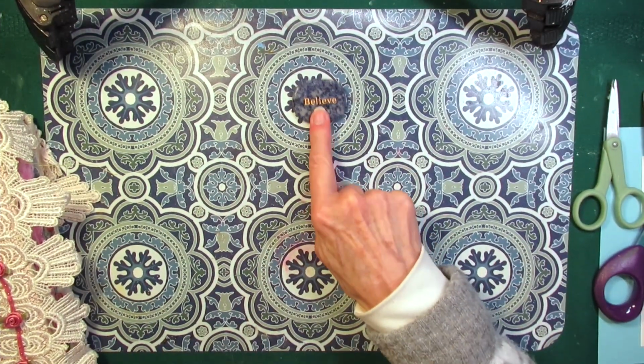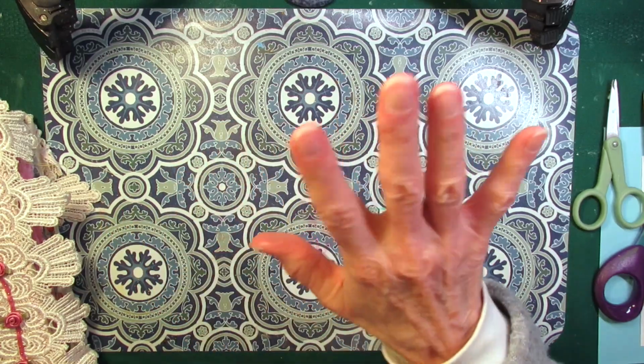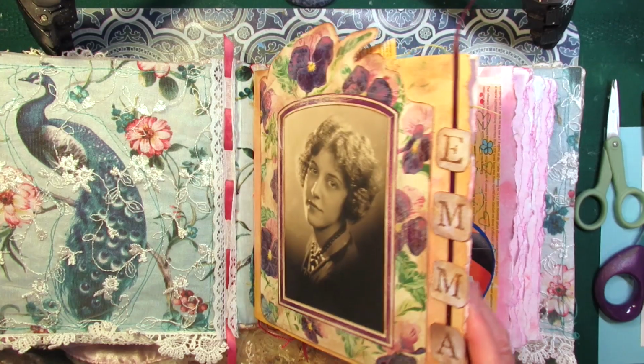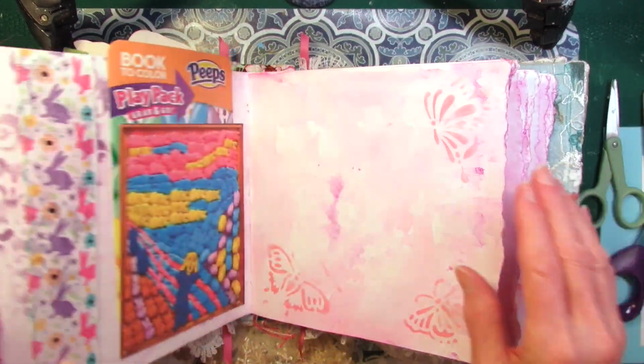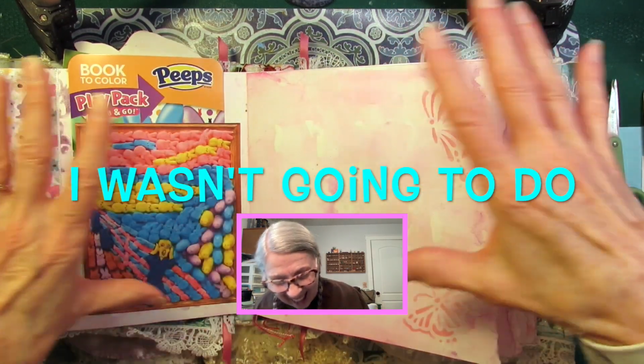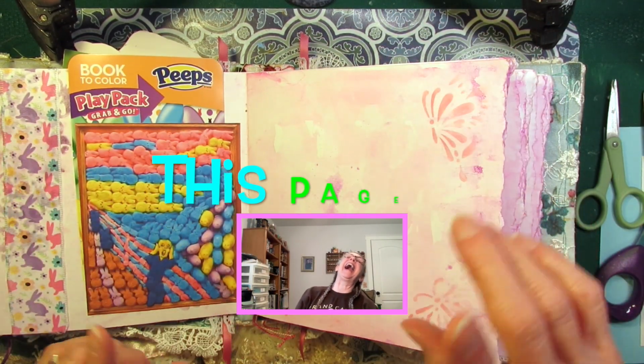Well, I believe it is almost the morning dove o'clock, and I haven't started my journaling yet, but that's okay. Maybe I'll just think about what I want to put on the page and leave it as a very large crumb for tomorrow's journaling.